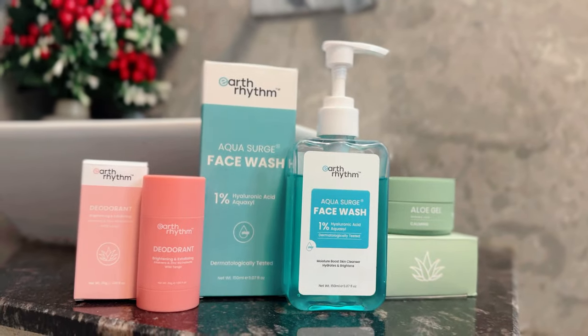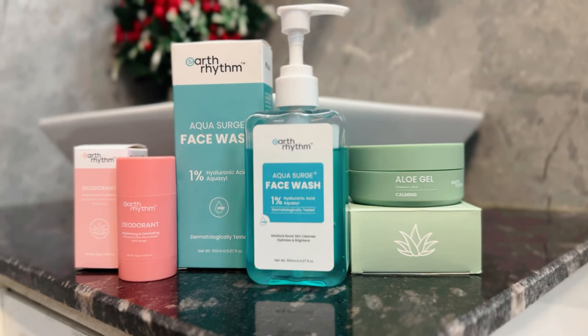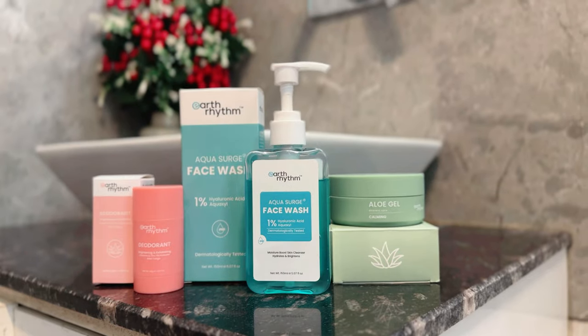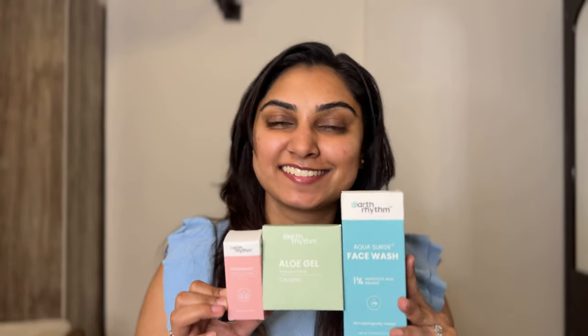Earth Rhythm is one brand that promotes efficacy, inclusivity, and sustainability with their ingredients and packaging. These three products reflect all these qualities very well. Earth Rhythm is a dermatologically tested, non-toxic, and 100% cruelty-free brand. Good for you, good for the earth. Let's start with the review.